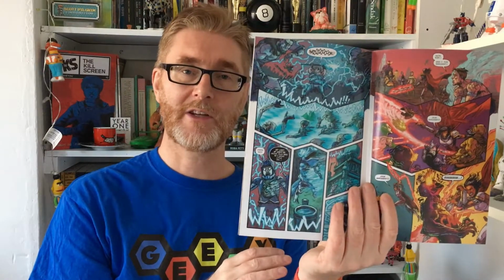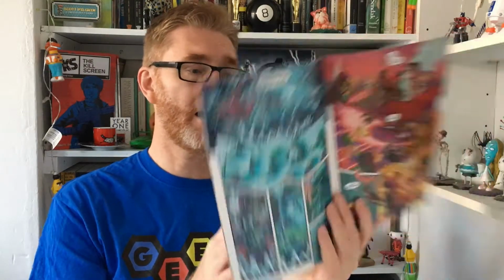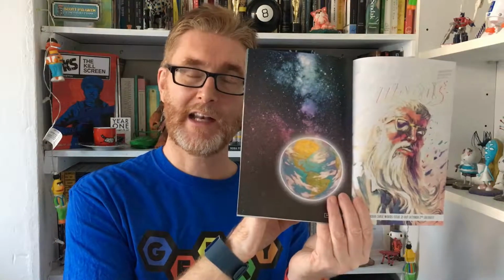Then we've got issue 24 of Curse Words from Image by Charles Soule and Ryan Brown. This is the penultimate issue of this series, which is about to end. I've been thoroughly enjoying the adventures of Wizard, Ruby Stitch and Margaret the Koala. Interesting things are happening. It ends with a rather interesting lead in to the final issue, so spoilers, sorry there, but I'm really enjoying Curse Words. If you haven't checked it out in singles, please do go back and pick up the trades, which are available now.